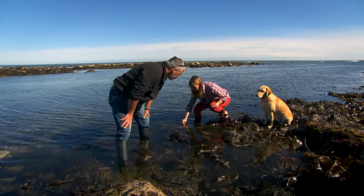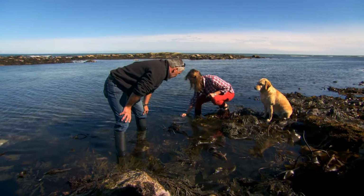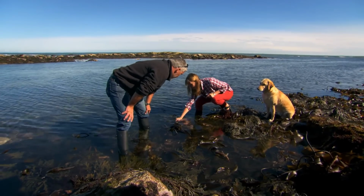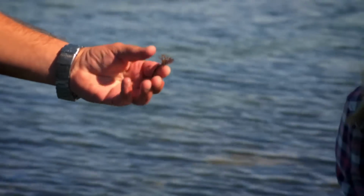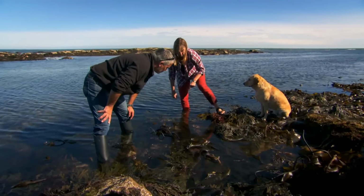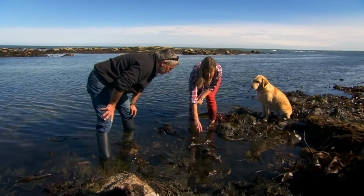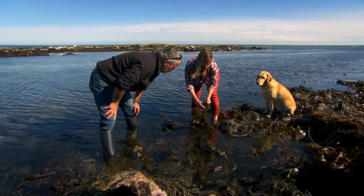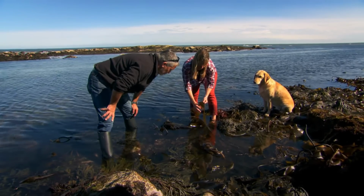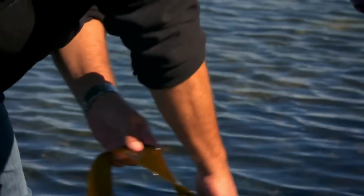So what we have here is some carrageen, which is traditionally used as a setting agent. It's got gelatin in it. So use that in puddings that need setting. These brown seaweeds here, these kelps, they're all very rich in umami, and they've got quite a high sugar content. There's quite a high carbohydrate in these.